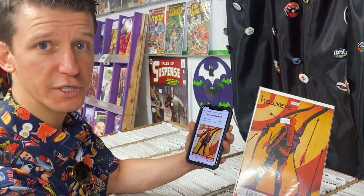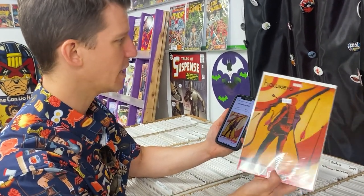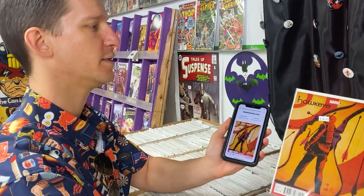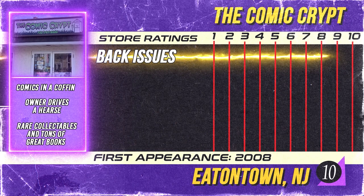This has been a really hard run to find, probably because of the TV show, but got one. Issue 12 of Hawkeye. So for the back issue score, we're gonna give it a solid score of an 8.5.